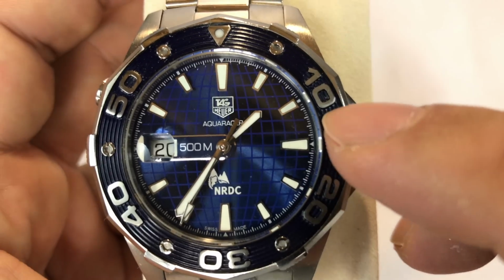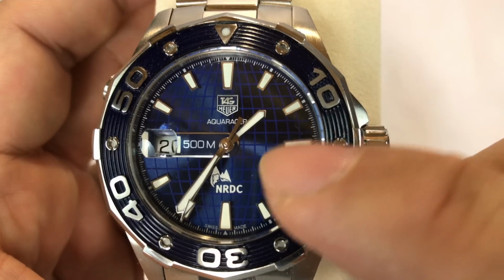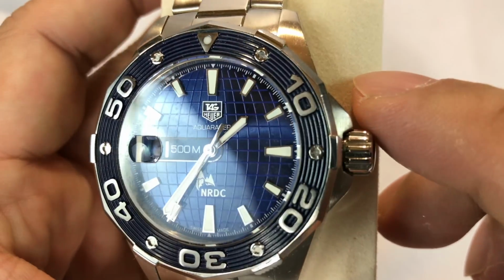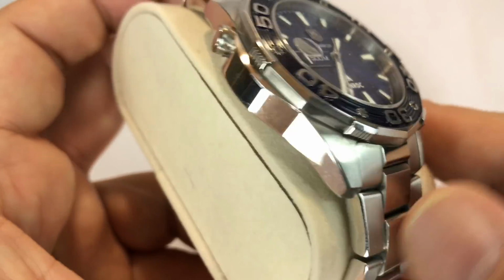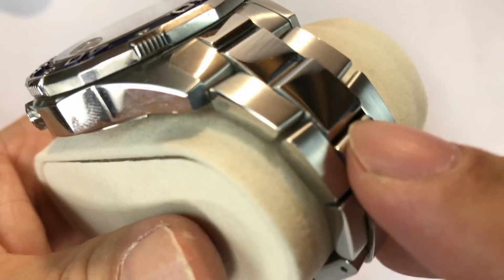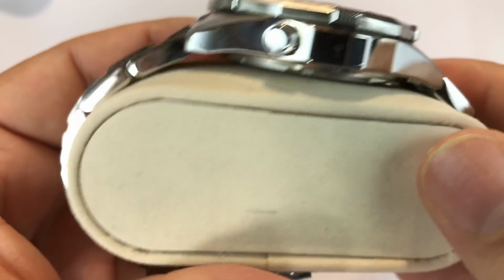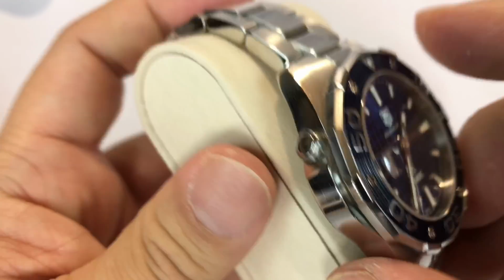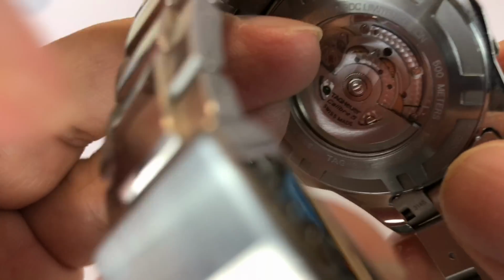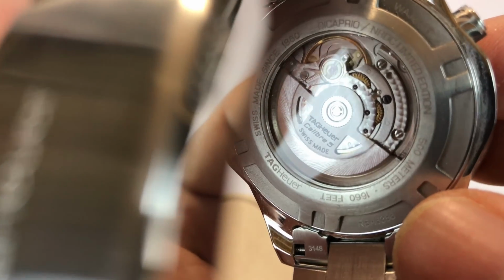looks good. This is kind of more of a navy blue, and this is more of a royal blue in my eye, but it works and it looks nice. It also came with a blue rubber strap, or this bracelet. I have both of the NRDC version, but you could also get it with the green cross. So I want to say they did 1,500 of each of these, NRDC and green cross, and it is an automatic movement.